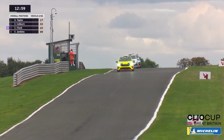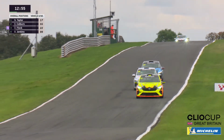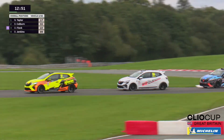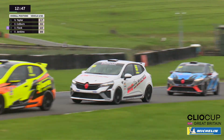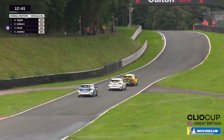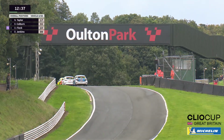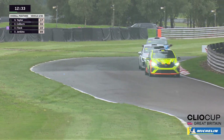And it is still Nicky Taylor with the lead. And then in second position is Ben Colburn. Dara Flock did have a brief look down the outside, but they're still waiting for their moment to overtake. They're on a drying track, improving grip all the time as they go back up Clay Hill. Nicky Taylor defending every move by Ben Colburn, and Colburn sits in second, Flock still in third, and Ben Jenkins still sits in 4th position.